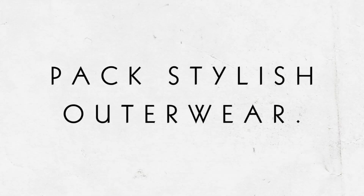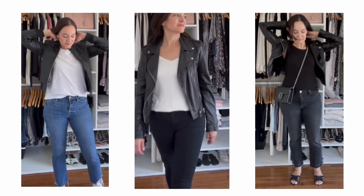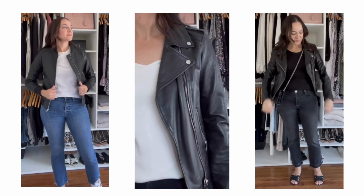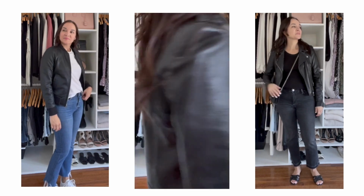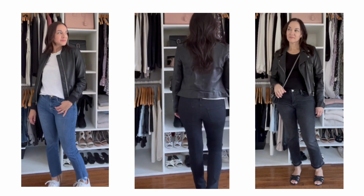Now, if you're traveling somewhere where the evenings are cooler or it's colder weather, think about bringing some kind of outerwear, whether this is a leather jacket or a denim jacket, or if it's even colder, something like a wool jacket. This piece can easily put together a look very simply. So even if you have a pair of jeans on, a pair of chic sneakers, and a t-shirt, the second you put that outer layer on, it's going to completely change the feel of your outfit and instantly elevate it.